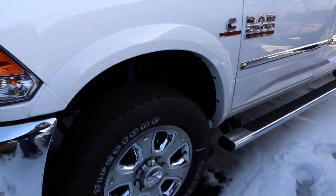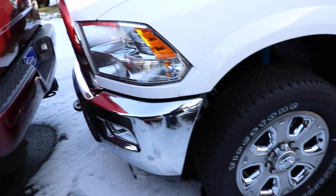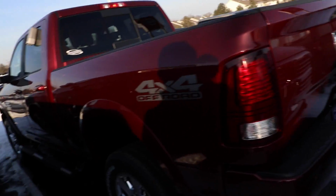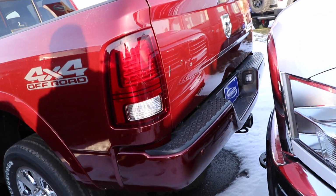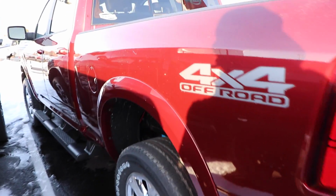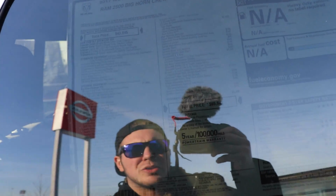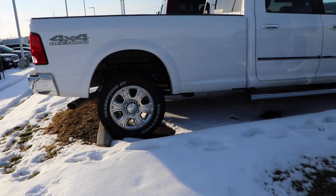Oh, here's a white one with the wheels and the headlights not being projectors. Looks like another Bighorn. So we'll take a look at that in a second. This 4x4 with the headlights. There it is, Laramie. Let's see if I can go look at the stickers on this bad boy. Sticker on the Bighorn, 65. That's a long bed.